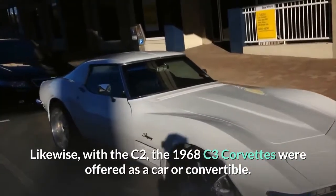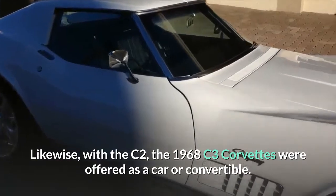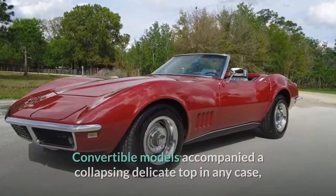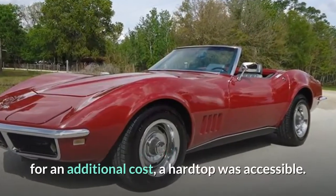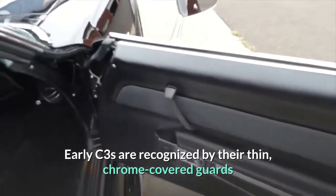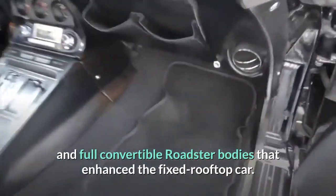Likewise, with the C2, the 1968 C3 Corvettes were offered as a coupe or convertible. The Roadster included removable T-top roof panels and a back window. Convertible models came with a folding soft top. However, for an additional cost, a hardtop was available. Early C3s are recognized by their thin, chrome-covered bumpers and full convertible roadster bodies that complemented the fixed-roof coupe.